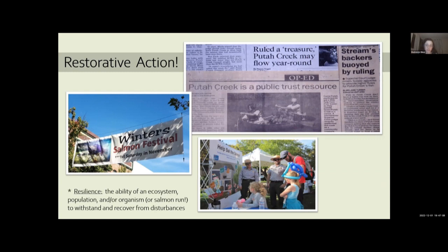So in the next few slides, I'll share with you a few examples from our data that I think highlight areas of opportunity for us to promote a more resilient salmon run and continue to build on this legacy of success when it comes to Puda Creek salmon.